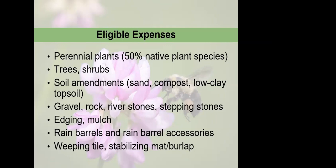So we say 50% native plant species. What that means is you don't have to have 100% native plant species in your rain garden. You can have hostas and other species as well that aren't necessarily native to this region. But we want your whole lot to be comprised of at least 50%. And then we'll fund the full cost of your plants, of course, up to $500, including other landscaping supplies.